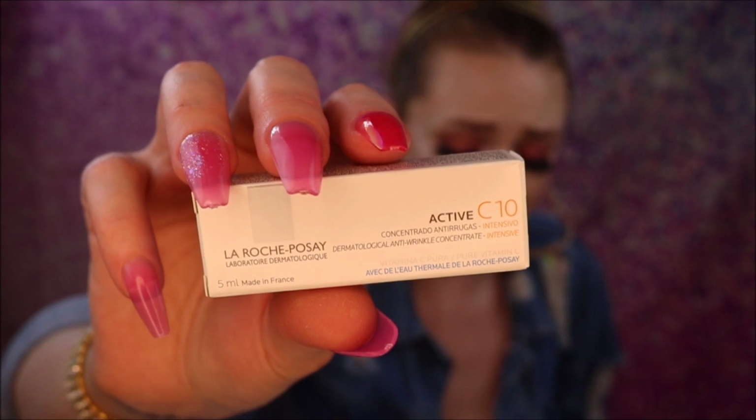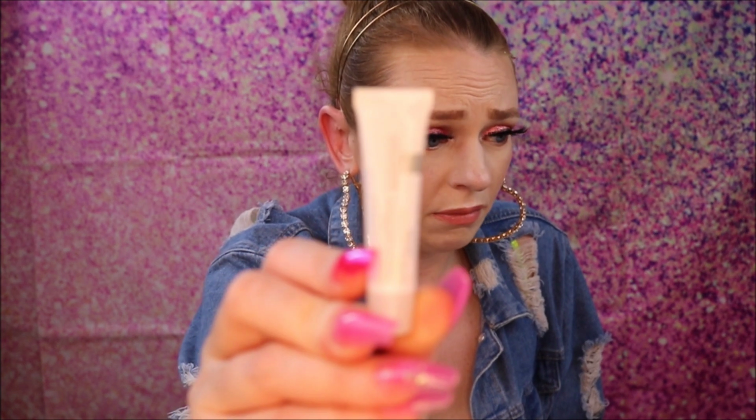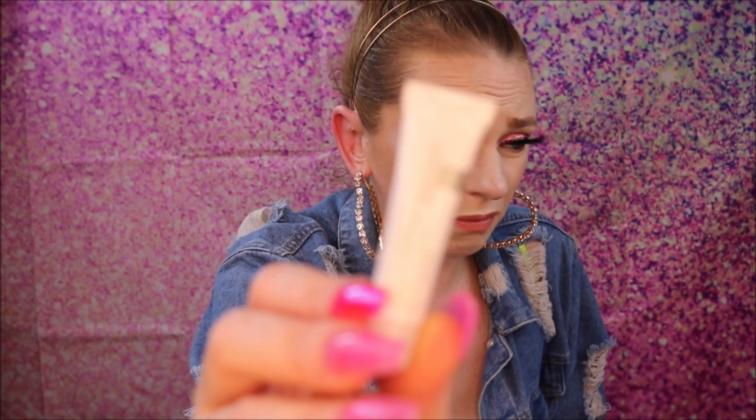And the last product is, oh well, I mean, Roche Posay Active C10. It's a brightening treatment. Okay, so it's a brightening treatment. The price is $49.99 for full size. This is like Barbie sized. Super small. They give you like all these awesome products and then just throw like one shit product in there.